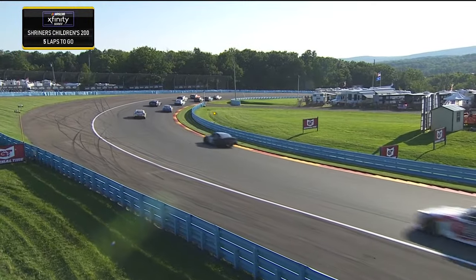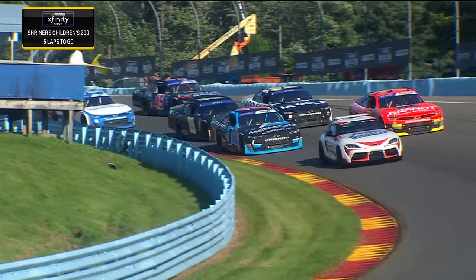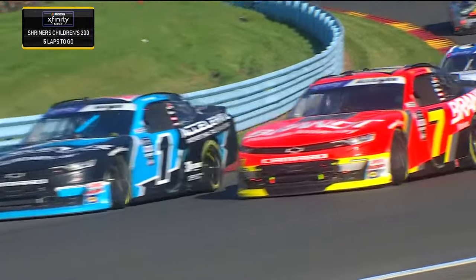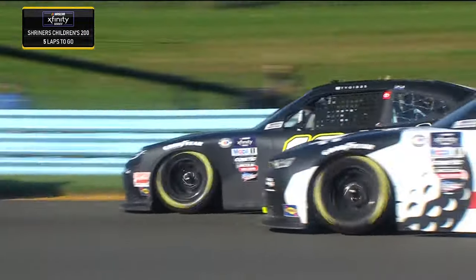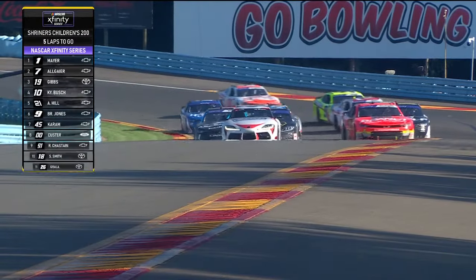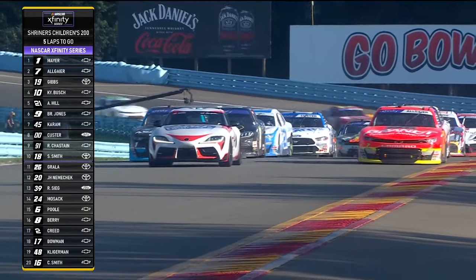Ty Gibbs trying to make it back-to-back wins on road courses. He won at Indy last week. Now he'll start in the second row, and we've seen him make the pass when he gets to turn one. He's been crazy fast, but there's a few things we have to keep in mind, right? We don't know how slow the 1 and 7 are because they were saving gas. Maybe they have some speed left. Gibbs has been spectacular. We can't take that away from him.